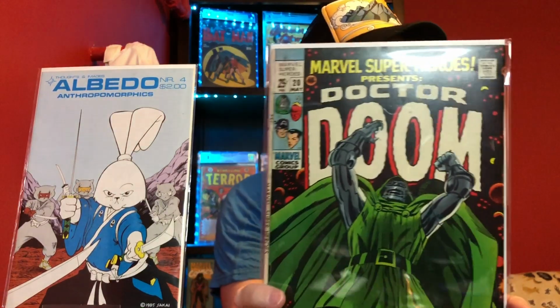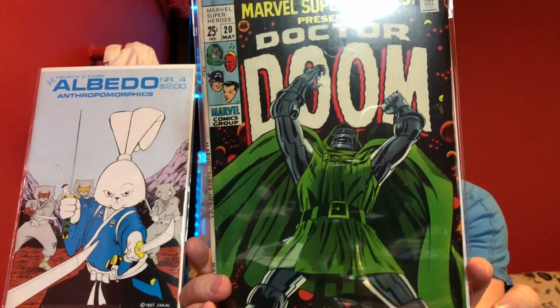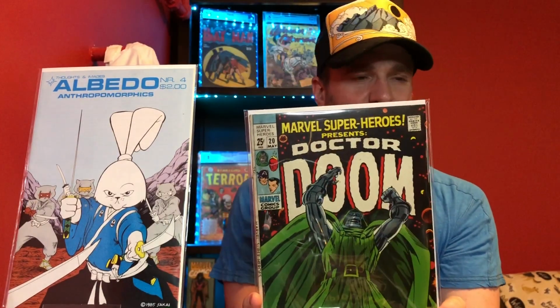I think he had it about a near mint, so that's like a 9.4, and I'll definitely take a look at it, but I thought it was a great book to get. Now the last one, Dr. Doom, everything has gotten so expensive, and this is one of his cooler books. I think it's one of his best covers, if not his best cover, and this is Marvel Superheroes #20, and it's one of these books that is kind of like, again, part of his origin.